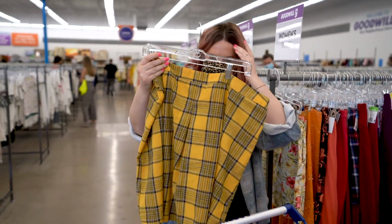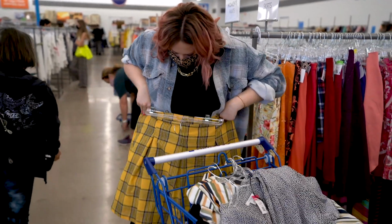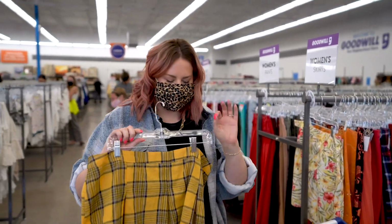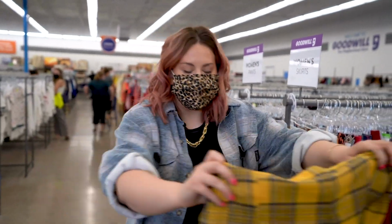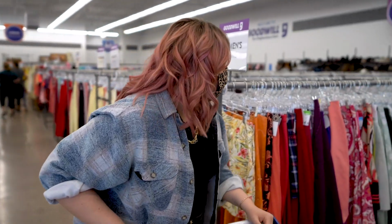can we just, this is Clueless Cher to a T. Like this with some tights and a white turtleneck. Oh, so good. I love it. It might be too big, but I don't care. I'm gonna make it work. It's so cute. Okay, on to the disco.